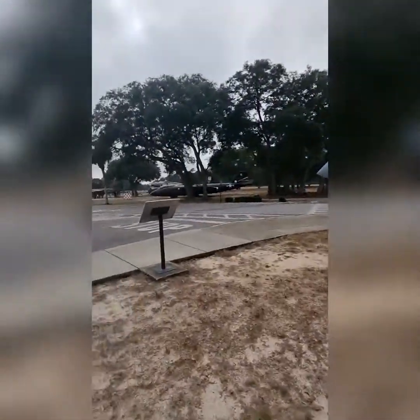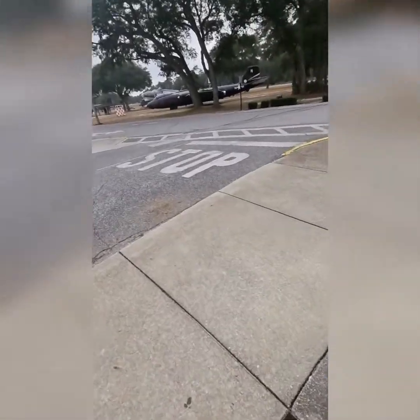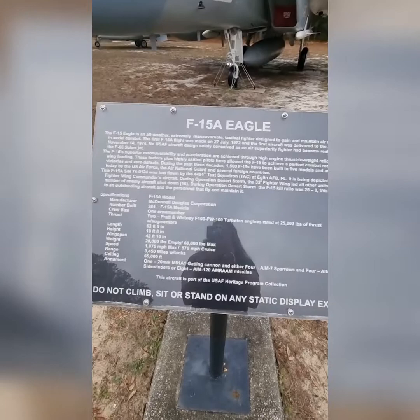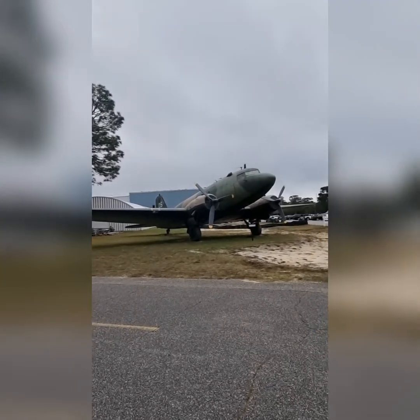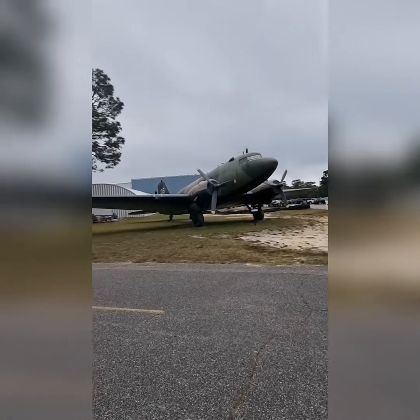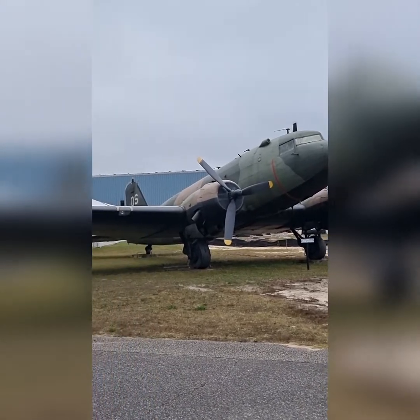This one is, let's see what this one is. Here's another big one. You can't walk over on that one. It says please do not walk over there, so I don't know what's going on with that one unless it's being restored. So there's that one.